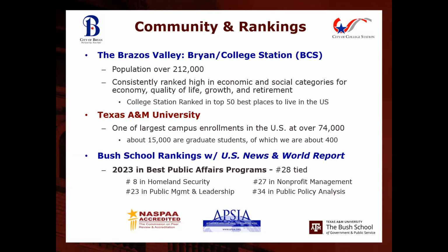As far as rankings go, if you're interested in international affairs, there's not really a ranking system for that. We belong to a group called APSIA. That's at the bottom where the logo is, Association of Professional Schools of International Affairs.